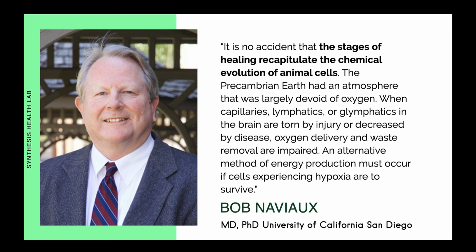And if we try to use things to just lower those levels and block those numbers, we may get symptomatic relief sometimes, but it almost always comes with side effects and other problems that are created, and it does not facilitate the healing response. It does not help to take us through those stages so that we can become healthy and whole again.